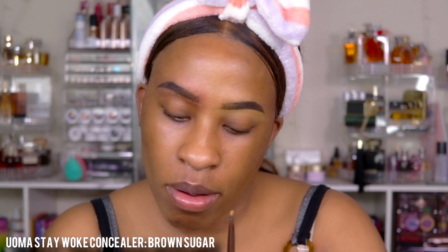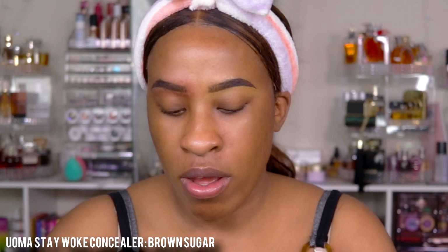I found a concealer that I didn't use before. This is the UOMA Beauty Stay Woke Concealer in Brown Sugar. This is a little more like my skin tone. So I'm just gonna use it to clean the other side.